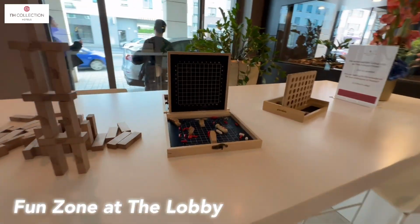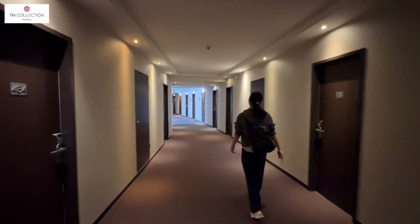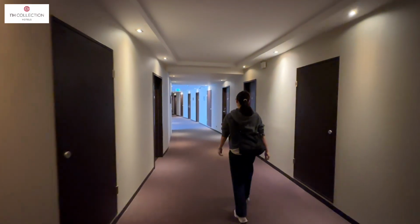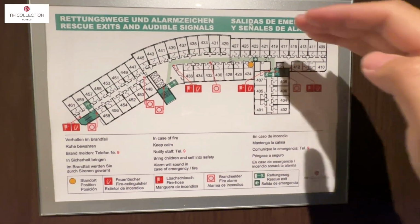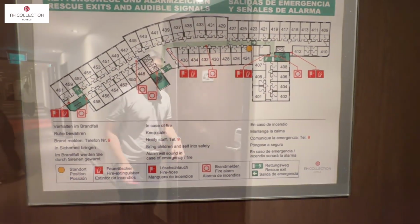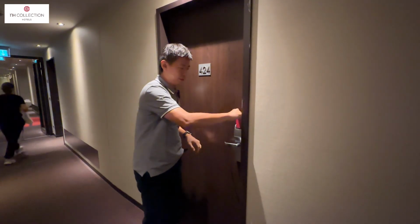Check-in was quick and smooth. I was upgraded from a superior room to a premium room. However, both room types are the same size. The premium room simply faces the garden, making it quieter than those facing the main road. Alright, so right now let's unbox the room number 424. Let's go!